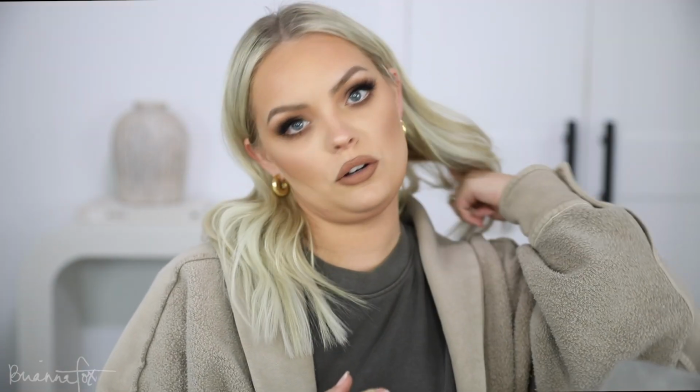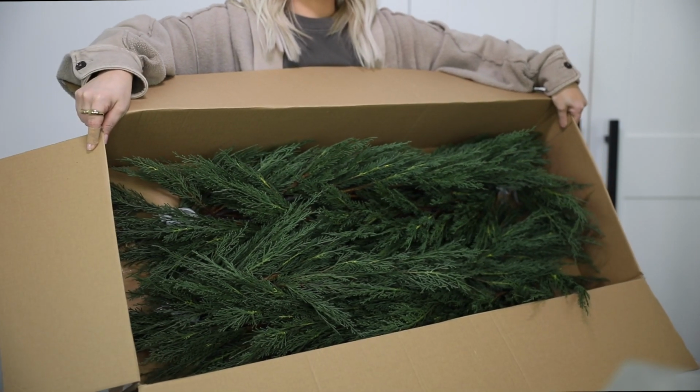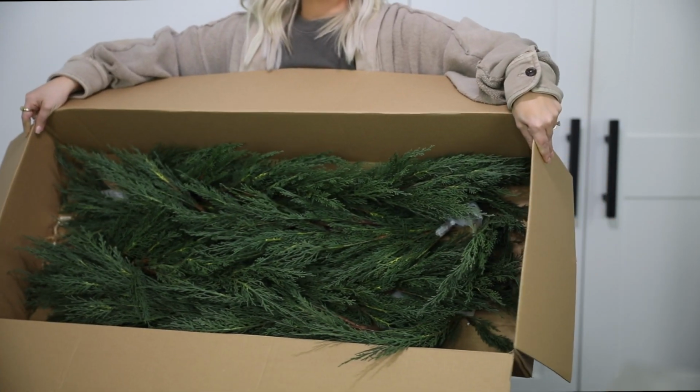I placed an order on Crate and Barrel's website, and I ordered some garland. I really wanted some flexible looking garland. I'll post my inspiration into the video here that I got from Pinterest, but I just wanted some flexible, modern looking garland to go across the media cabinet that we have under the TV, and then also on the railing. So I think I ordered 3 pieces of the garland.